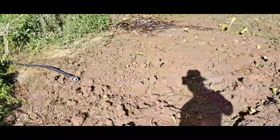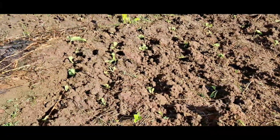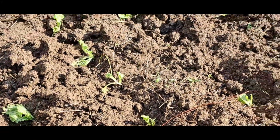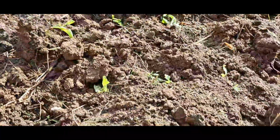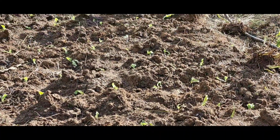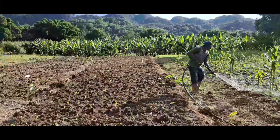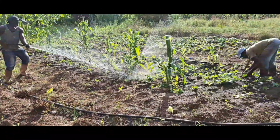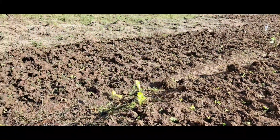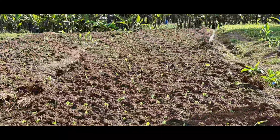Alright, now we reach here at the lettuce. So we're going around in a circle, caring for these lettuce. Today's a Tuesday, we planted them last Thursday. And here they are, not looking too bad. Pop choy on one side, lettuce on the other side. And we're wetting the two beds all the way down to the banana trees down there.